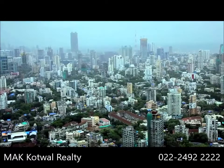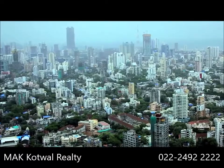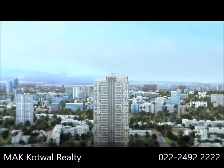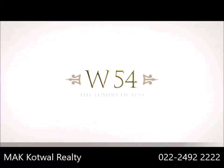While most of the builders in the area offer an average of 200 residential spaces, the W54 offers a rare luxury of just 57 apartments. This is truly the luxury of less.